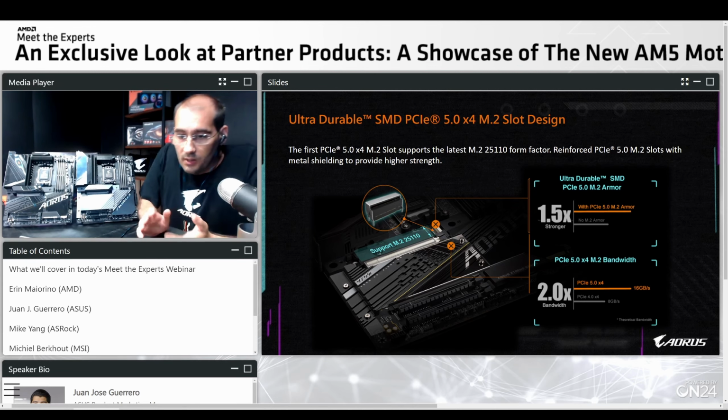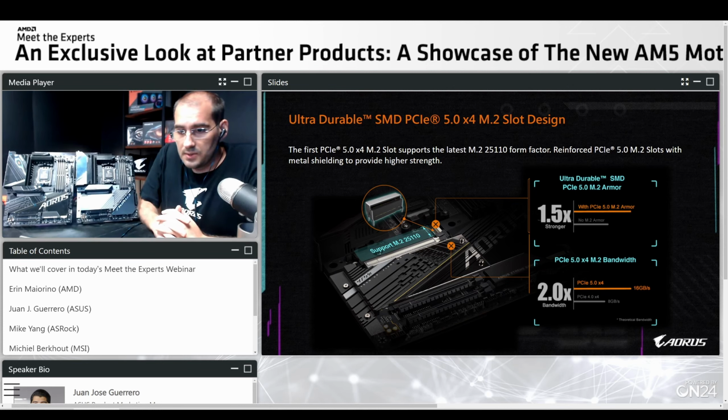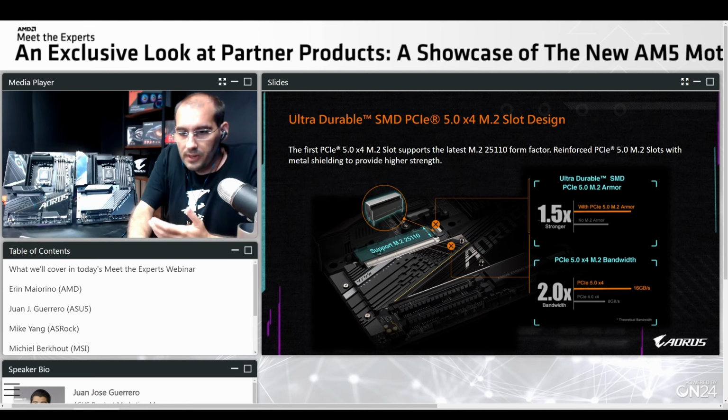We obviously support PCIe 5 M.2 and the M.2 25110 form factor, and we reinforce the PCIe 5.0 M.2 slots with metal shielding to provide higher strength. And as you can see on the slide, it's 1.5 times stronger than without the shielding, and obviously the PCIe 5 bandwidth is twice the PCIe 4 bandwidth.